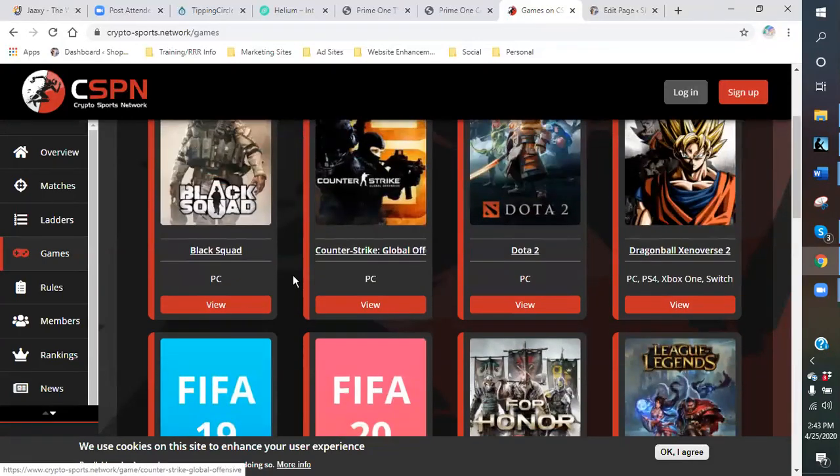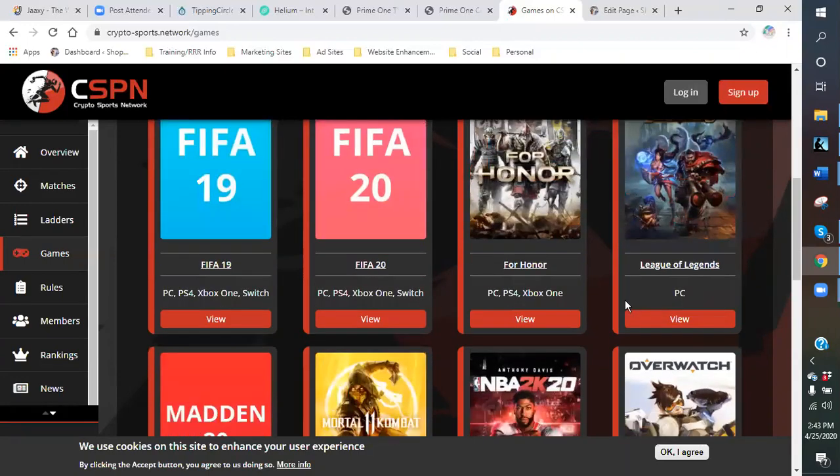So there's games in here that they can play, and it tells you what gaming system it supports. As you can see, this one's a PC, this is Xbox. PC means it's a computer. These are all the different programs that you can use it on.